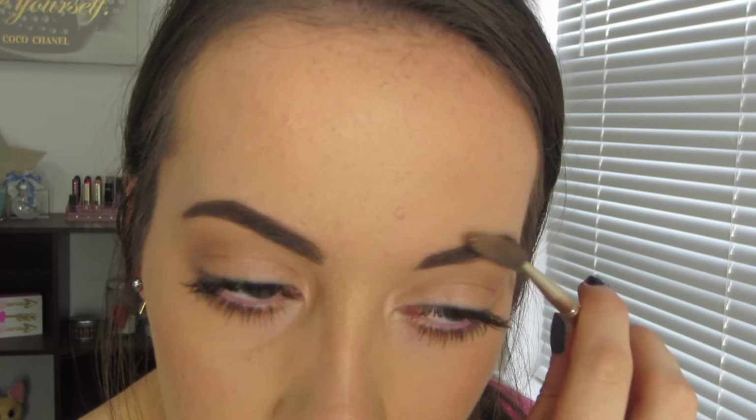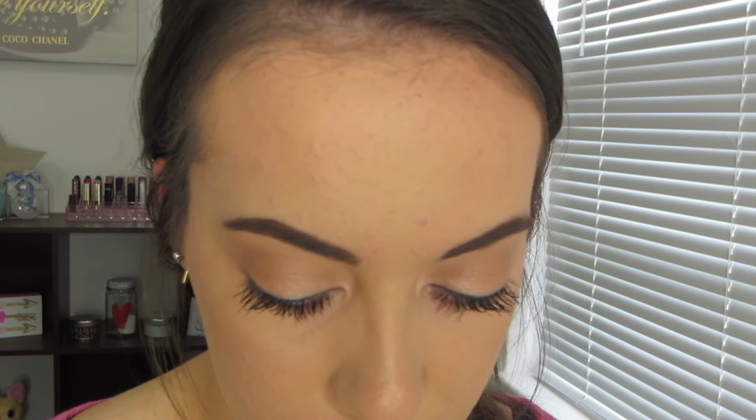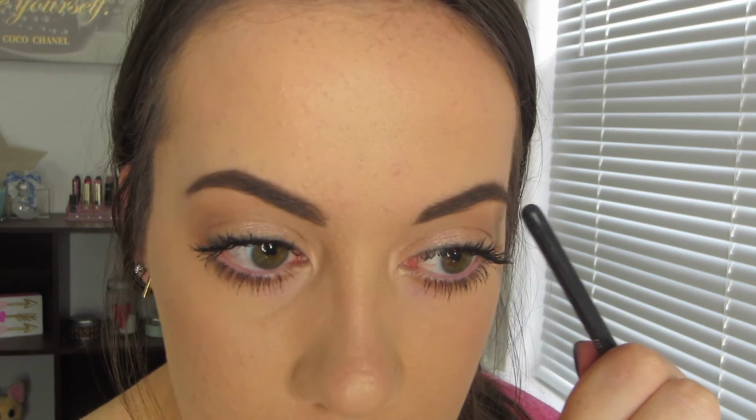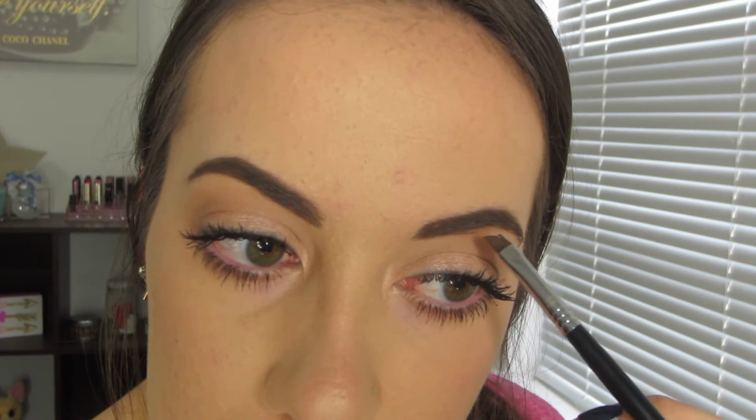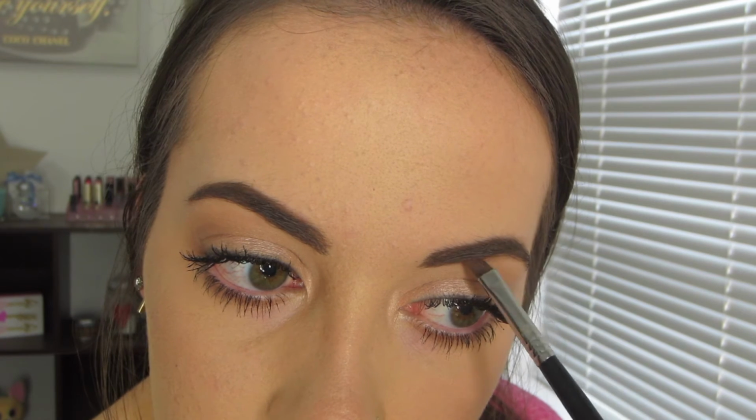And most of the time I have to go back in with this one because the brow is just terrible. So I'm going in with a little bit more product, and I can see a little sparse area right here. So I'm going to focus most of the product right there and flick it over, just to create that illusion that I have brow hairs there when I really don't. And then brush it again.